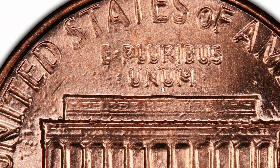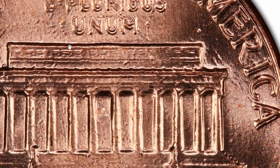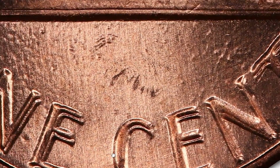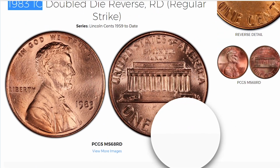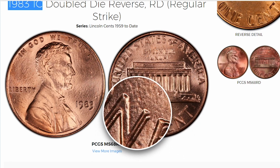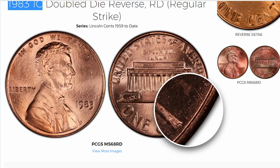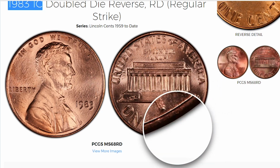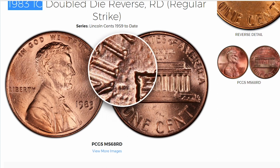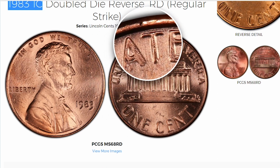The doubling is evident on the letters United, E pluribus unum, and the 1 cent. The doubling is strong enough to see with the naked eye, and it is categorized as being one of the major varieties in the Lincoln cent series. Graded at 68 mint state, it was sold for the record of $7,050 at Heritage Auctions in 2017.